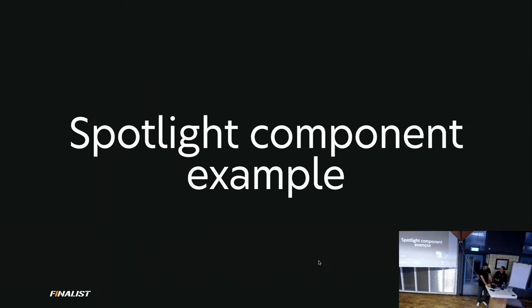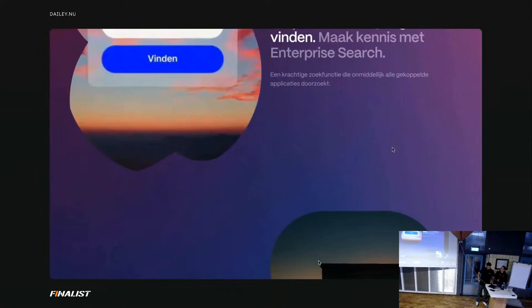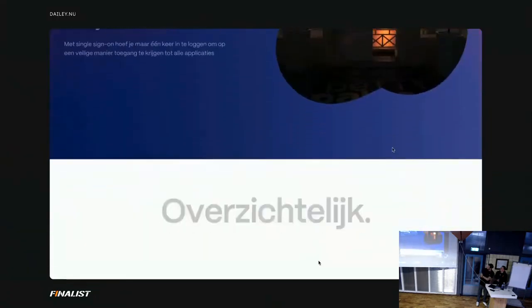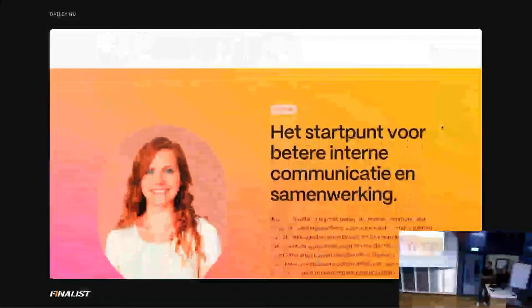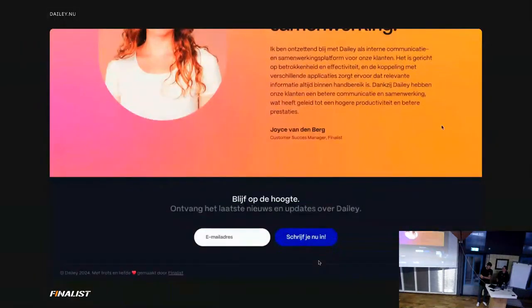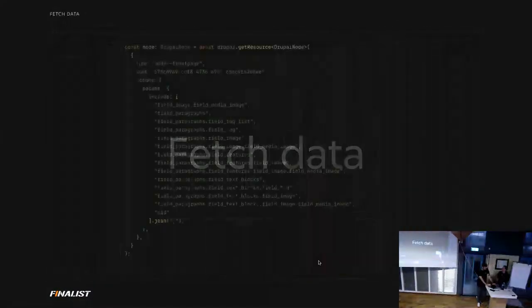Now, for example, I want to show you the spotlight component. If you go back to the video, the component with the title and the four quotes on it. I have to wait. It's in the beginning of the site, so we wait for it a little bit more. This component, this one I want to showcase here.